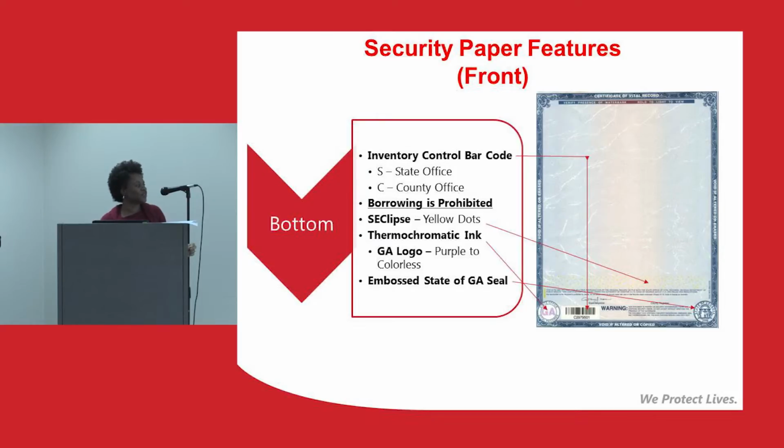The next security feature is the C-clips. You should see the presence of yellow dots. This is a copy deterrent feature. Depending on how sophisticated the software is in your photocopier or your scanner, this feature will prevent copying of the paper. And in some instances, it may shut down the machine. But most people don't have that sophisticated software.